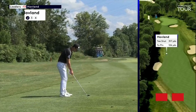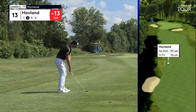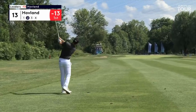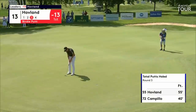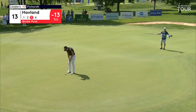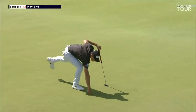Just 126 for Hovland. Just a gap wedge. Trying to get it up on top. Should land it. They have firmed up a little bit, so it should take that crazy spin out, but needs to be precise here. Can Hovland add to his other Odyssey putting stats and his 55 feet of putts already holed? He's a lovely putter. He really is.